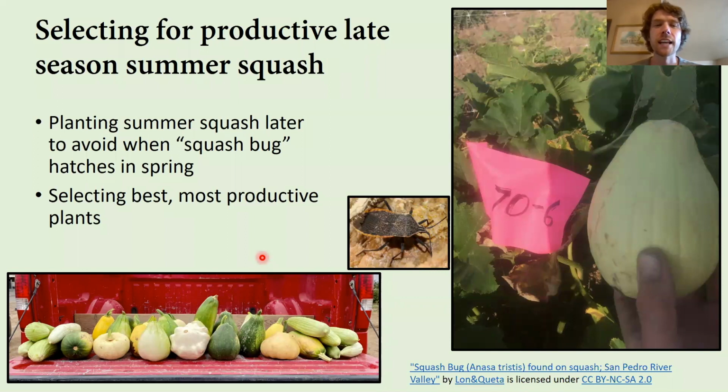But we planted them late in the summer. Or actually, not really late in the summer, more like the beginning of summer. But this was after the squash bug had hatched, you know, and searched for a squash plant to feed on. So we were hoping that we missed the life cycle of the squash bug. But the problem is that then you might not get as much fruit out of it because you planted it late. So we decided to just measure how much fruit it produces.